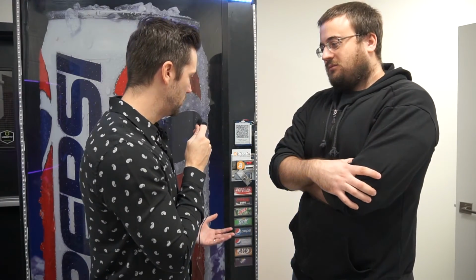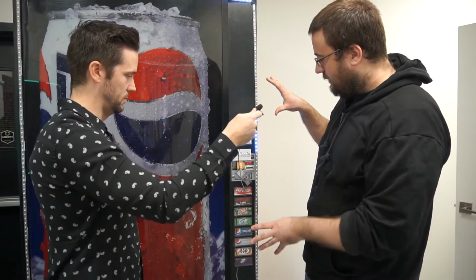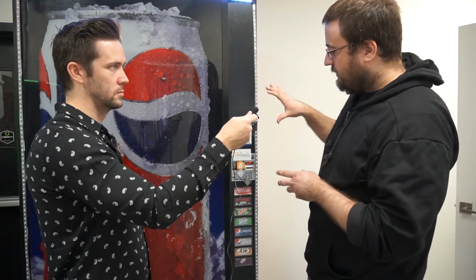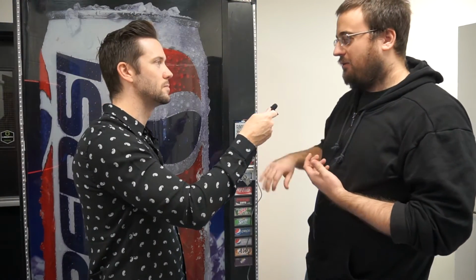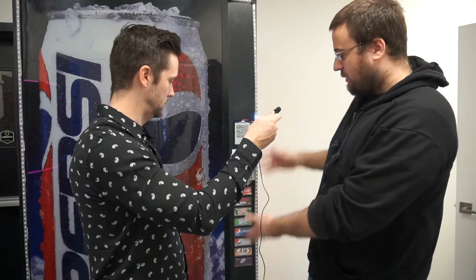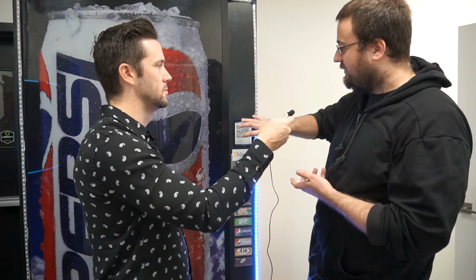Awesome. Do you want to take a look at the guts of it, or maybe we'll do that later? I kind of want to explain how this works on the outside first. But first, you might have seen some of these out in the field. They have a credit card reader on it. Of course, these things got old and credit cards became the thing, so you get a credit card reader in one of these slots.